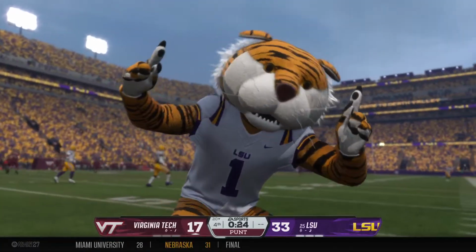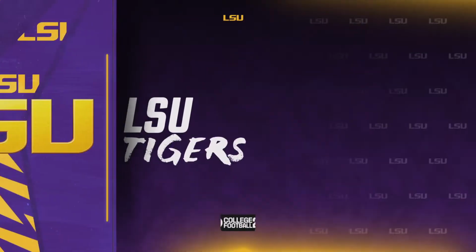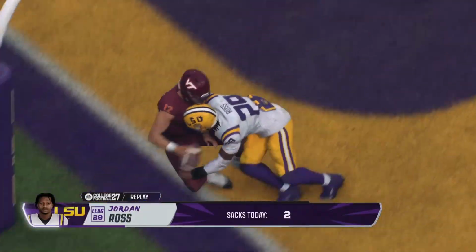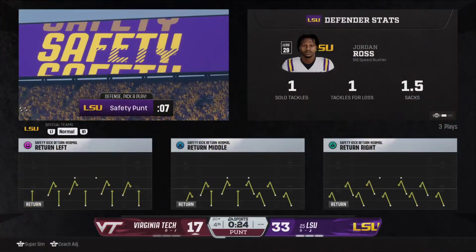A lot of things had to happen for this offense to get back in the game, but how about the defense? The defense said, no, sir, we're going to end this one right now. Makes the big play, gets the safety. Not only do they score points, they get the football back, and the clock is on this side. The defense just ended this football game.